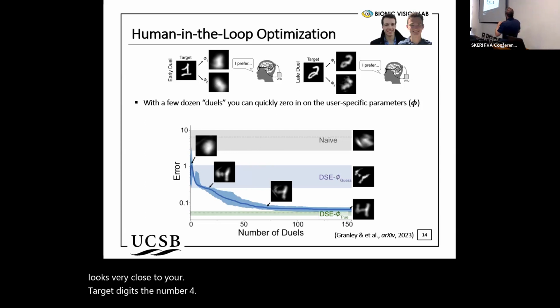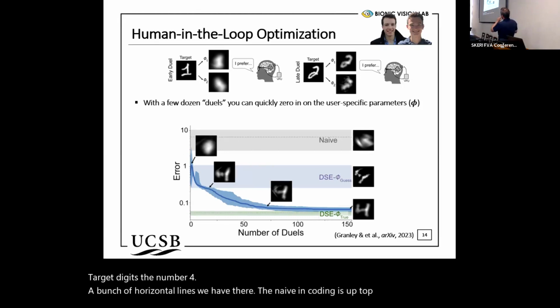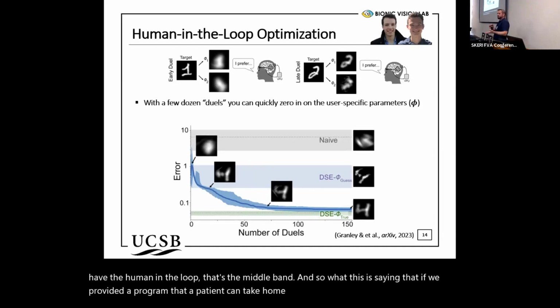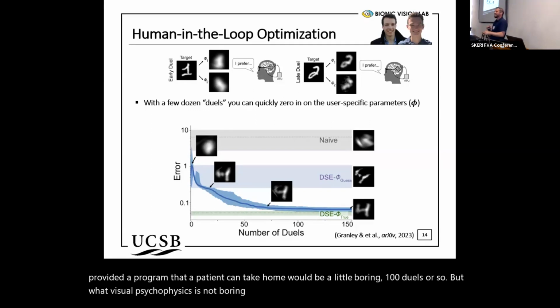A bunch of horizontal lines we have there. The naive encoding is up top. And then if you didn't have the human in the loop, that's the middle band. And so what this is saying is that if we provided a program that a patient can take home, it would be a little boring, 100 duels or so, but what visual psychophysics is not boring? So they just do that at night.